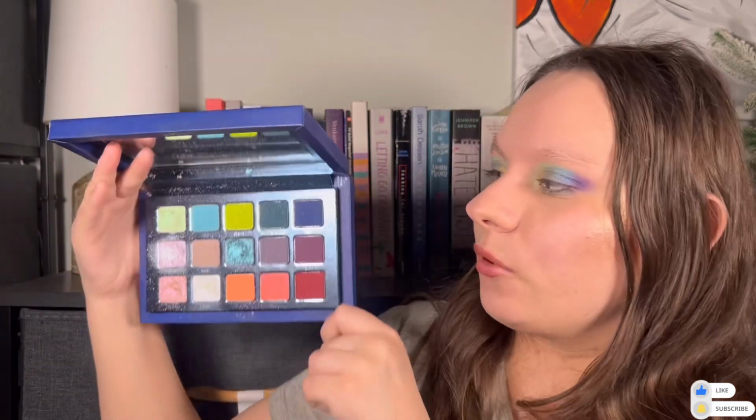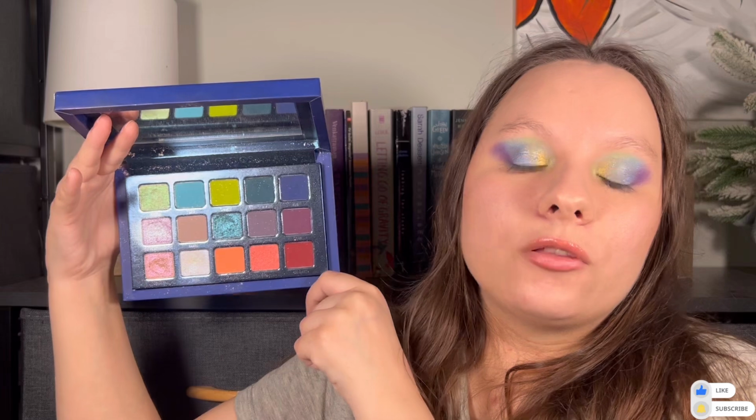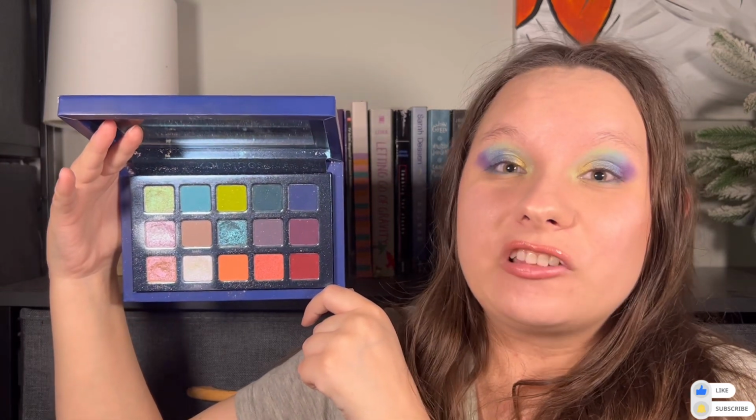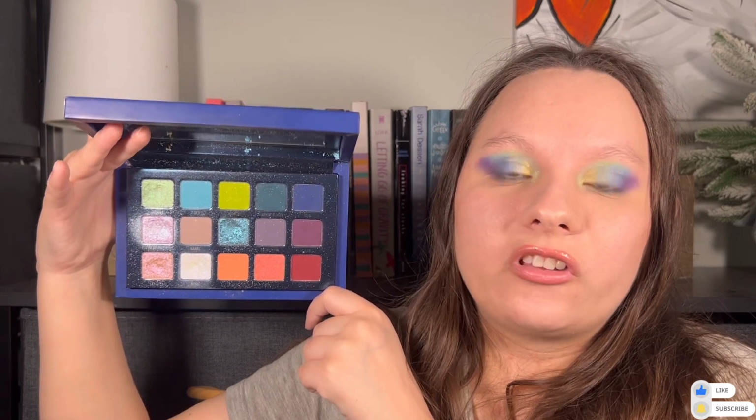Now, unfortunately, you can't get your hands on this anymore, but you can always find it on Mercari, Poshmark, Depop, eBay, whatever. And this is what the palette looks like. I love this palette so much. Now, I was not into makeup when this palette released, so unfortunately I didn't get my hands on it the first time around, but my best friend had this palette and was not using it, so she gifted it to me, and I'm very grateful for that.